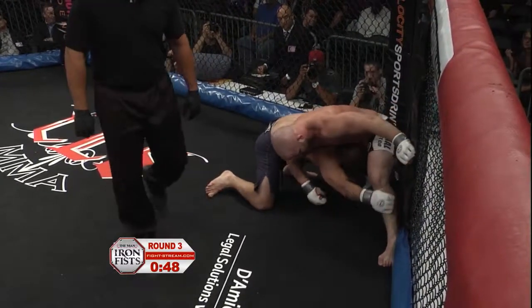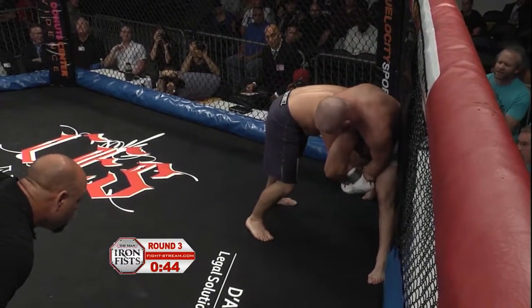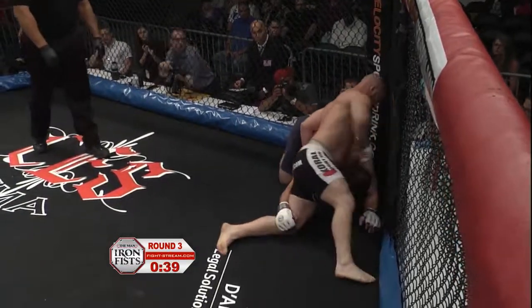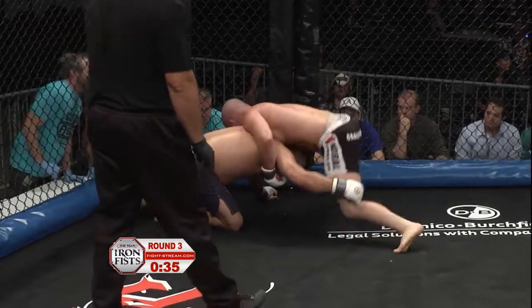Now trying to work that elbow. He worked that small elbow to his ear, which was a nice short elbow, trying to break the takedown attempt. Now he's looking to grab a Kimura, and he used the Kimura to sweep Horowitz off. Tyson's going to suppress the head and try to stand right back up.